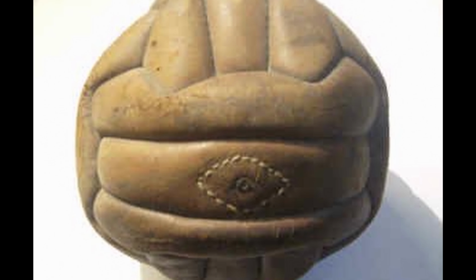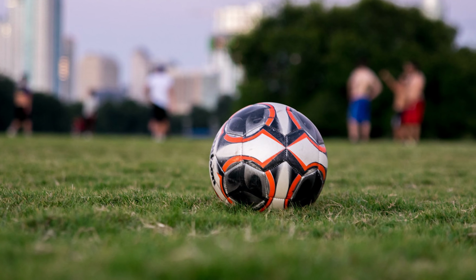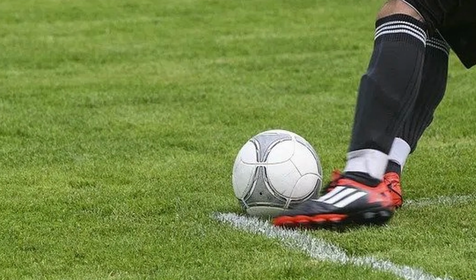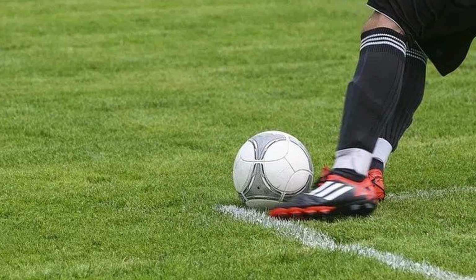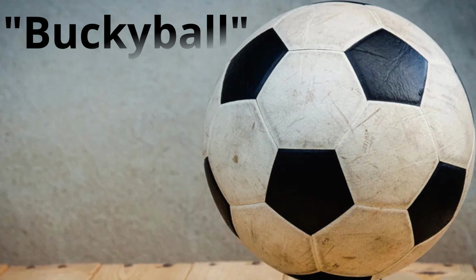In 1951, the first white ball was made to make it easier for spectators to see the ball. Though it was not until the 1960s that the first totally synthetic ball was produced. And in the 1980s, synthetic leather totally replaced the leather ball. After centuries of different designs, soccer ball manufacturers discovered that a ball made of hexagons and pentagons created a perfectly spherical shape. The design was called the buckyball, and that is the evolution of the soccer ball.